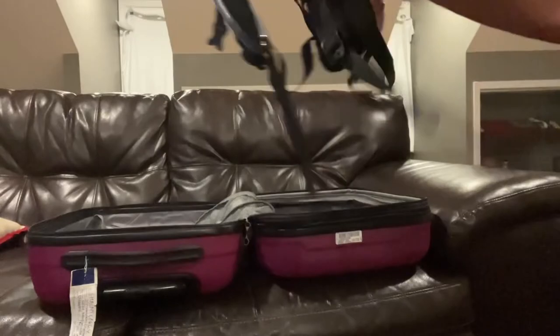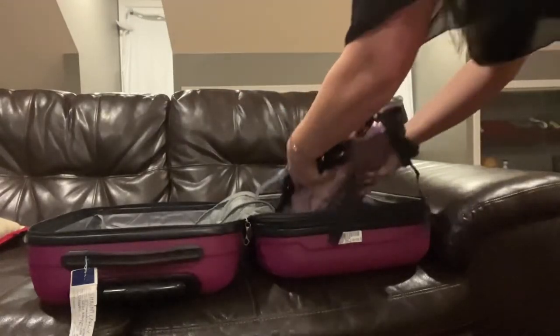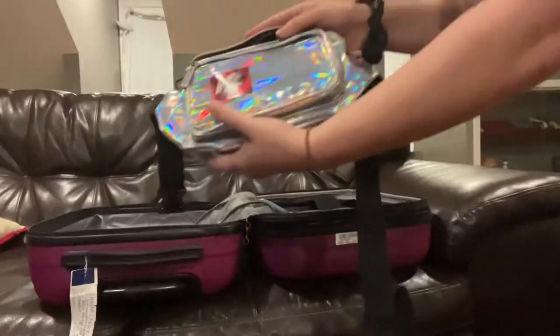So kind of like the essentials, I start, I think, with bags. So my hydration bag is most important. And I typically pack my fan inside of there. So hydration bag, fan, and then fanny pack.